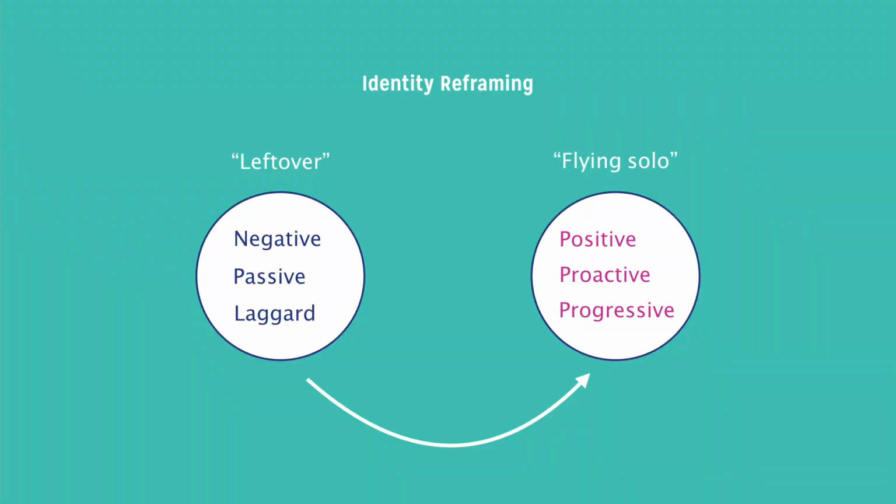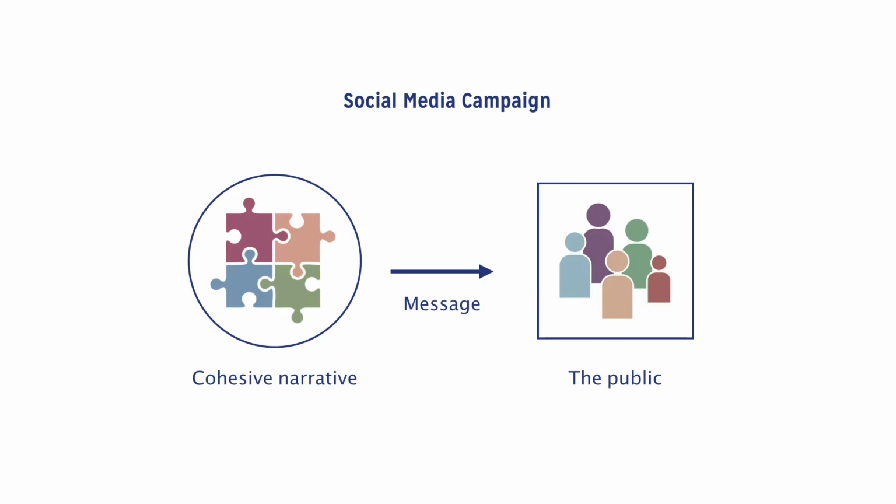This event activated the positive part of the identity through connecting and sharing. I reframed the identity from leftover to flying solo and shifted the image from negative, passive, and laggard to positive, proactive, and progressive. Then, in order to bring the impact to the public and to consolidate the community, it's important to form a cohesive narrative for internal and external communication.